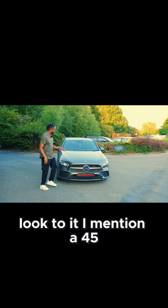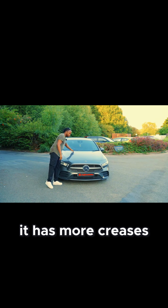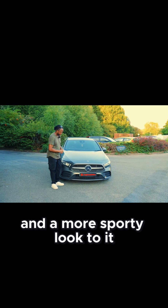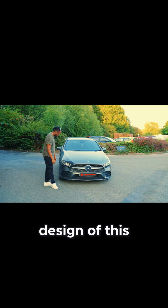I mentioned A45. It has more creases and stuff on the bonnet, so even more aggression and a more sporty look to it. But I do like the design of this.